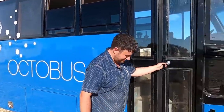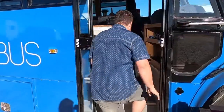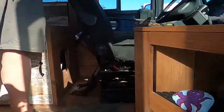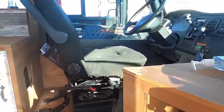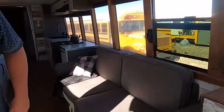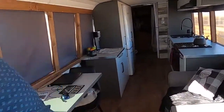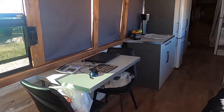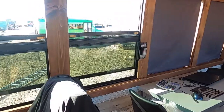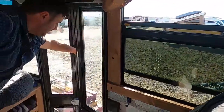Come on up. So welcome to the Octobus. There you go. I'll let you come in, and after that, I'll just close the door. Don't want the guard to get out.